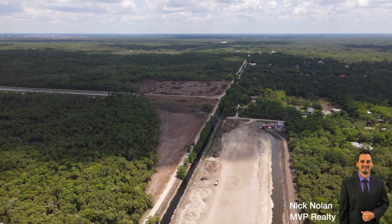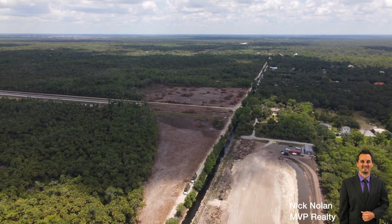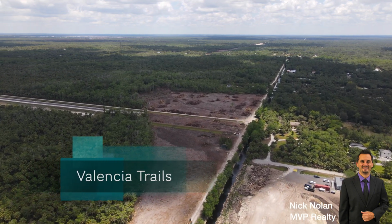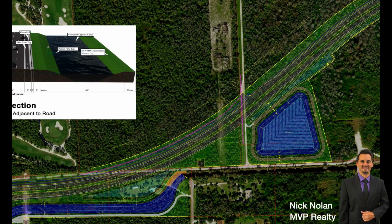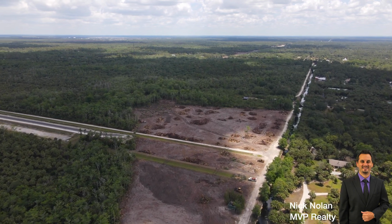At this juncture, Vanderbilt Beach Road does a little bit of an S-turn as it crosses in front of the south entrance to Valencia Trails. At that intersection, there is no left turn coming from the west, so you would have to make a U-turn further down the road in order to get into Valencia Trails from Vanderbilt Beach Road.